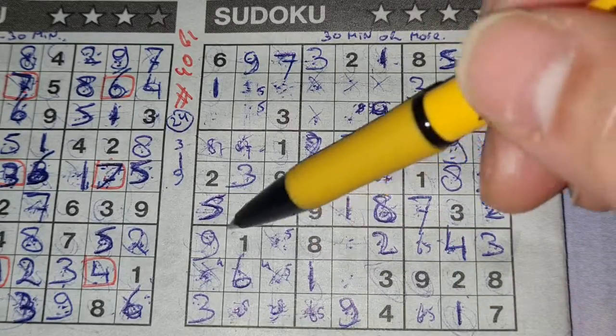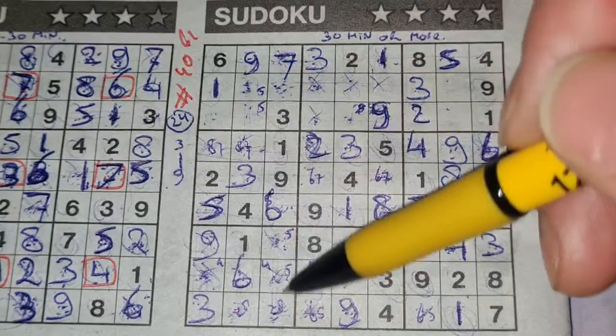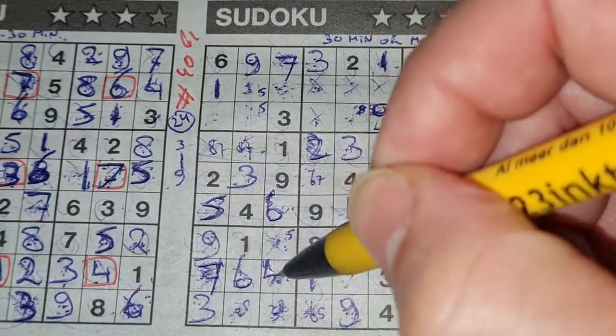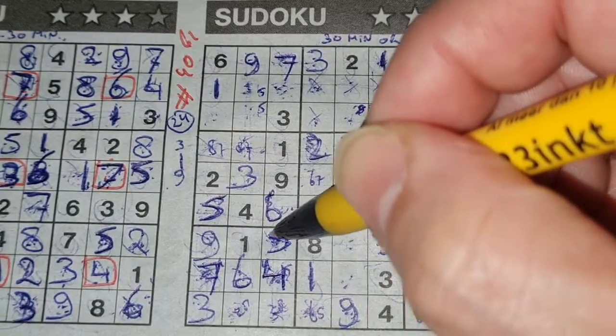One of the missing numbers in this big square, I can remember, is the 7. We have a 7 in this third column, so no 7 in these three boxes. So one box left for the 7 should be there. And I've eliminated the 4, so the 4 goes here. And I've eliminated the 5, so the 5 goes there.